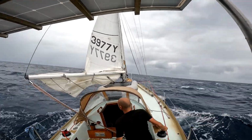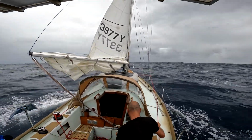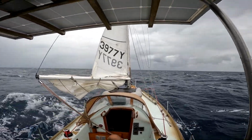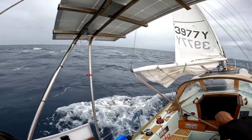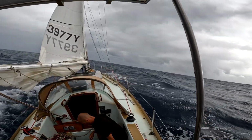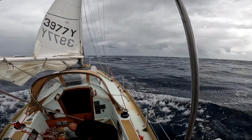Down to a triple reef main, little patch of Genoa. Try and get away from the Hiva Oa, as Luke said. Just taking a quick 5 minutes downstairs on the bunk. We've been out in the cockpit for 5 hours since we left. 10 o'clock now, battling with the wind and the rain. It's just nice to lay down in your bunk for a little bit.